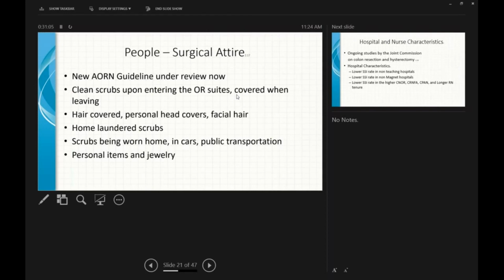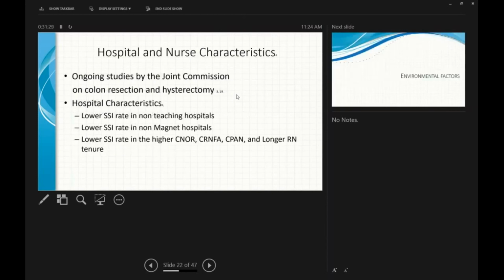But they're being worn home in cars, public transportation, or you're wearing your scrubs home in a car where you've transported your dog to the vet. This is where I have a real problem. And personal items and jewelry being hanging and containing contamination.